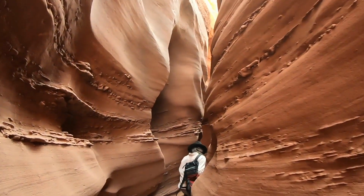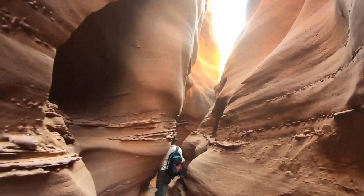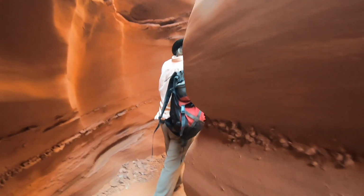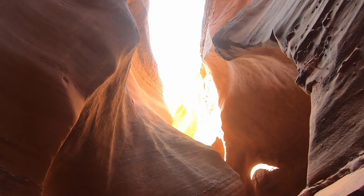Yep. Kind of like it in here. I like this shady kind of rock because you can hang on. The colors inside of Spooky Gulch were truly beautiful. The yellows and browns and oranges.